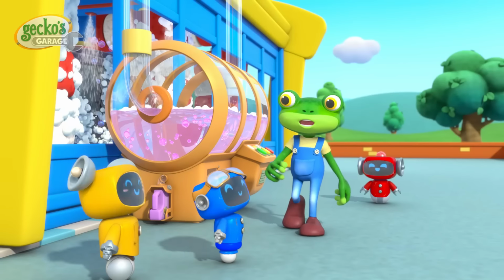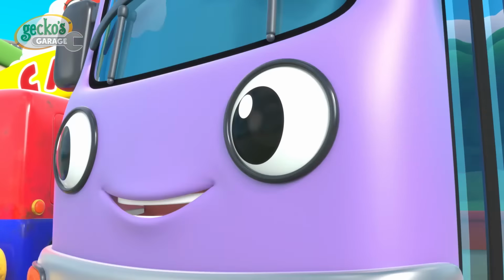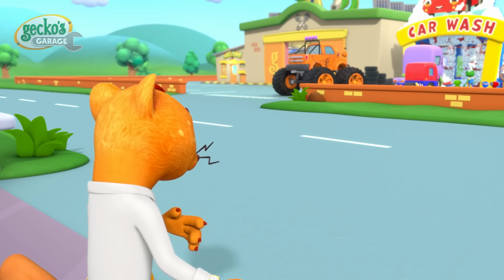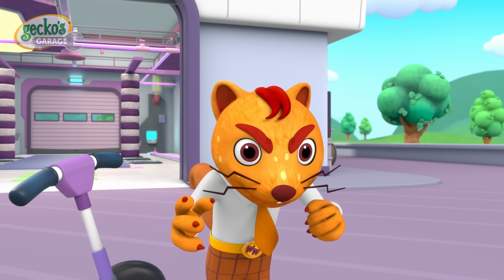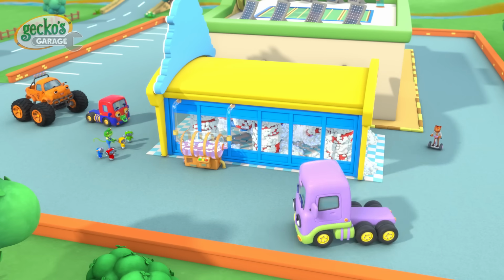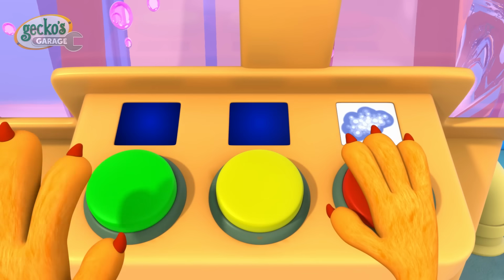Hello, everyone. Oh, there's a lot of vehicles waiting to use the car wash today. Oh, thanks, Bobby. Gecko has more customers than me. But if I break his car wash, everyone will have to use mine. Oh, Baby Truck, what can we get you today?